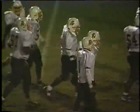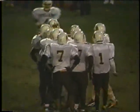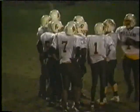To get back to live action. Tremendous hit by the Cass Tech defenders. It's a physical game out there. Both teams are playing very physical football. That brought this sparse crowd to life here. A big hit, and actually I'm just going by the crowd reaction. I missed it looking at the replay.